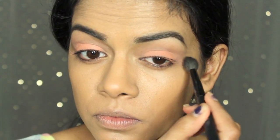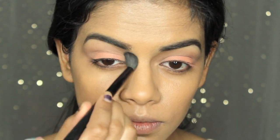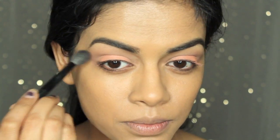And then I'm going to take a fluffy blending brush and lightly blend out any harsh lines, but just very lightly because I don't want to take away product. But I just want it to be nice and clean. Next, I'm going to take Bella Ivory, also by Milani, and just pop that onto my inner corners just to brighten up the whole look.